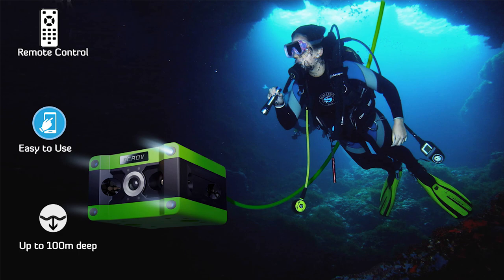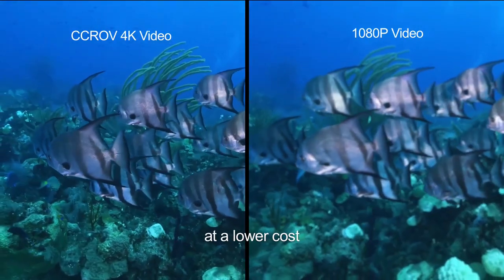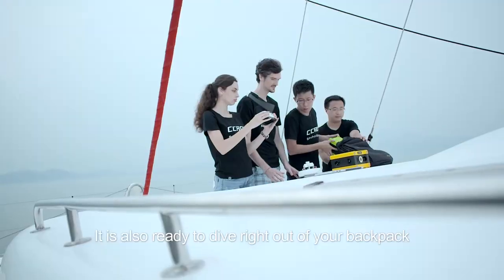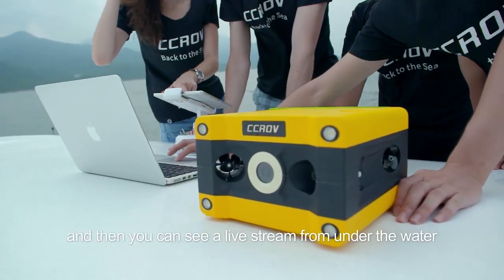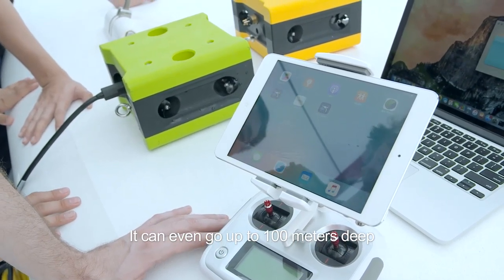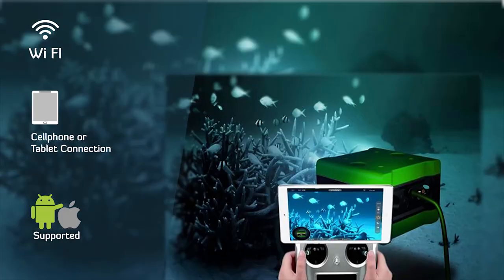With its 4K camera, CCROV allows premium video footage at a lower cost. It is also ready to dive right out of your backpack. You can connect it to your phone using the CCROV app, and then you can see a live stream from under the water. It can even go up to 100 meters deep, and I think it's a lot of fun for young people.